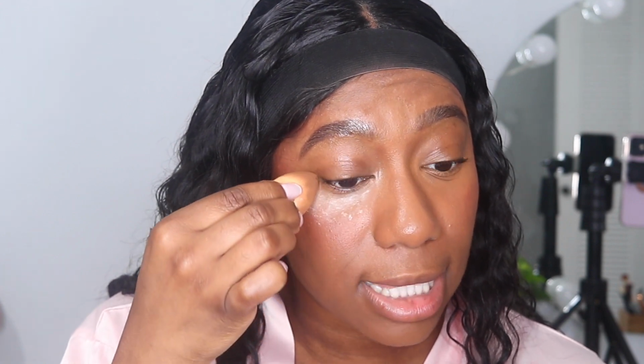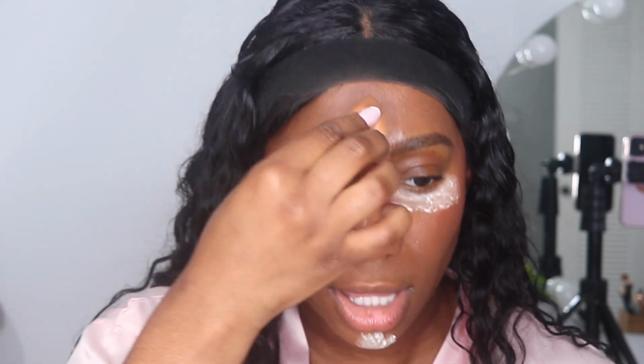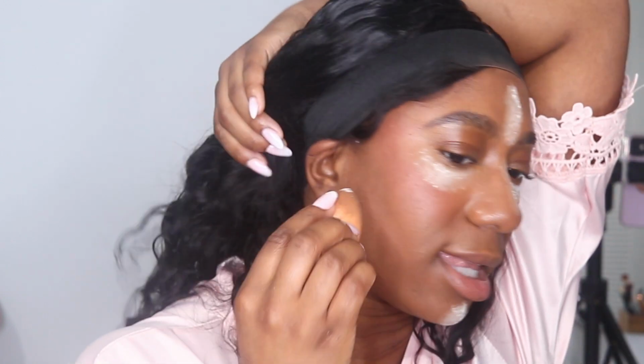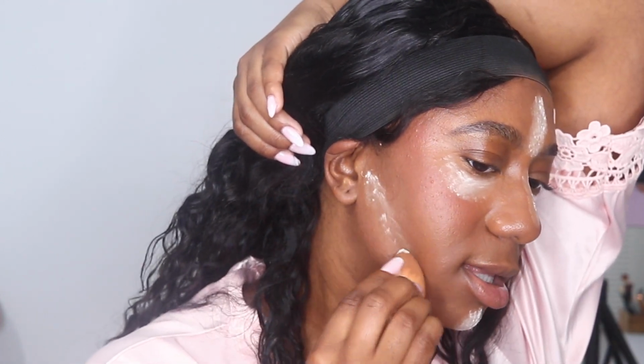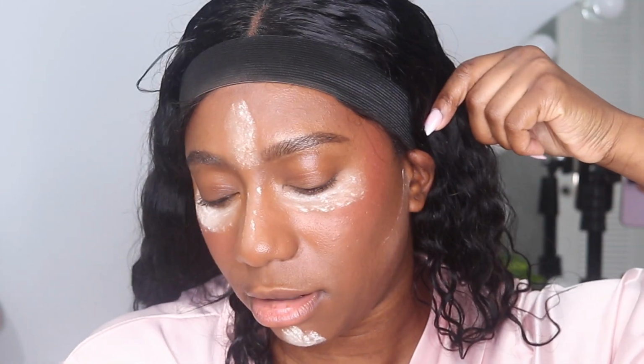And I'm going to press it in here underneath my eyes. Like that. My under eyes have bags because I have not been sleeping, so I'm going to press it in here and press it on here. And as I do this, guys, I do it in a pressing motion, because I want it to sit on the skin and settle into the skin. I always define my contour or bronzer with setting powder. You can bake for a little bit, probably 2 or 3 minutes.